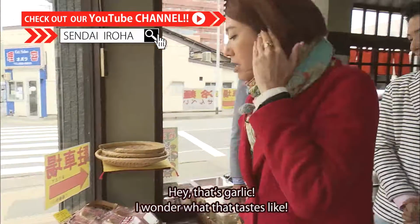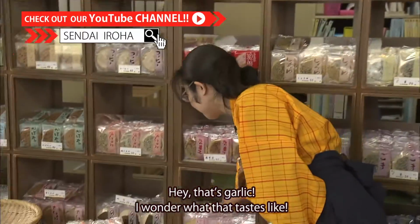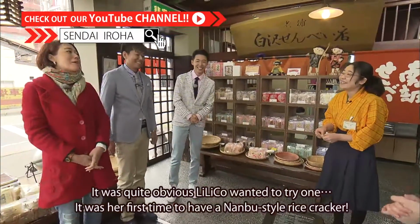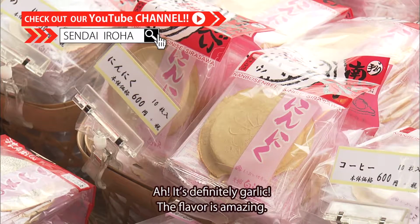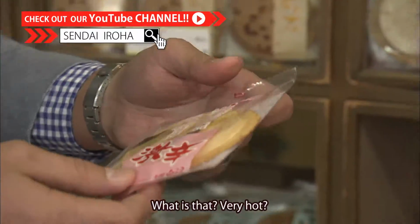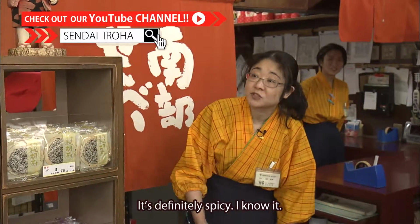Hey, that's garlic. I wonder what that tastes like. It was quite obvious Liliko wanted to try one. It was her first time to try Nambu-style rice crackers. Whoa, it's definitely garlic. The flavor is amazing. What's that? Something very hot? It's definitely spicy, I know it.